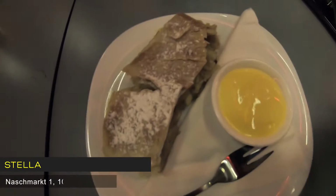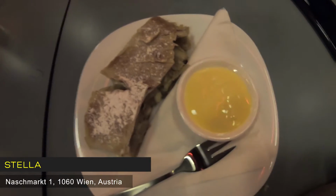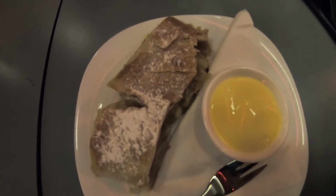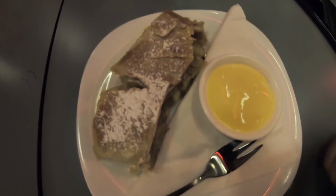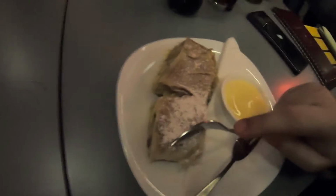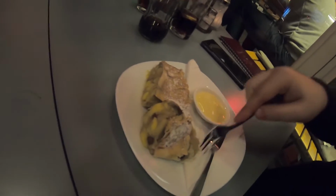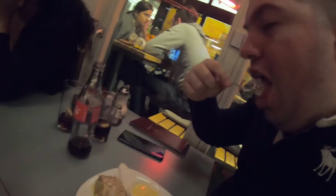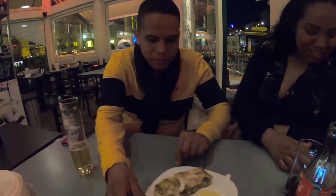We're at the Naschmarkt in Vienna at Stella, trying the apple strudel, one of the most internationally renowned dishes. Let's give it a go. Absolutely delicious. Definitely something we should try out. What do you think, guys? You ready for strudel? For strudel!